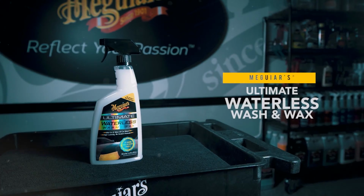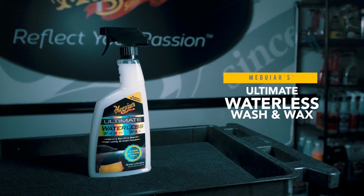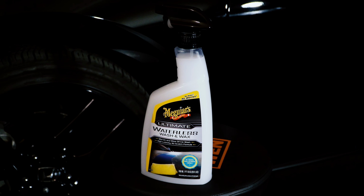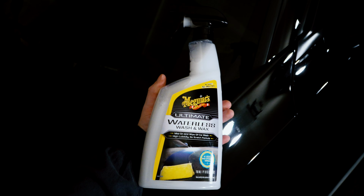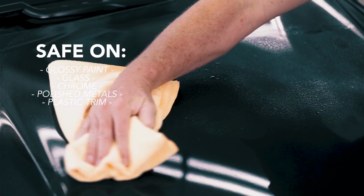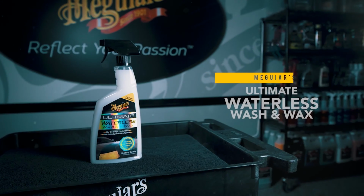Our Ultimate Waterless Wash and Wax is also a great go-to. It doesn't have to be after a wash. If you want to keep it clean on a regular basis, every 2 or 3 days, again, everybody's different, you can give your vehicle a wipe down because it's going to lift, lubricate, and surround, giving you a little bit more ability to remove some of that light dirt without maybe having to go to the car wash.